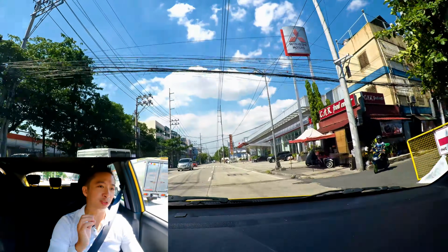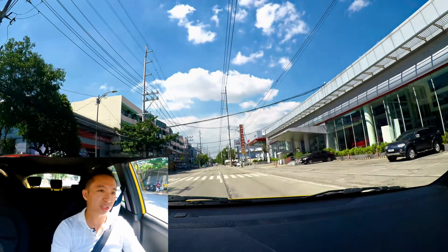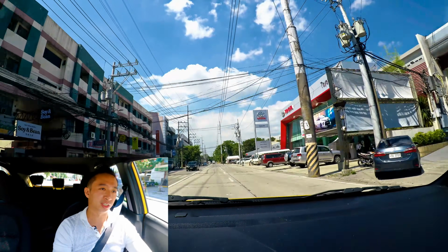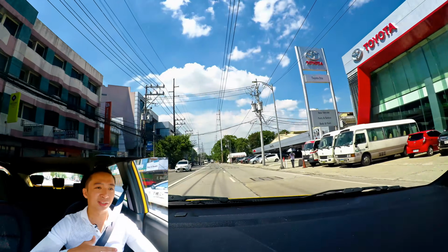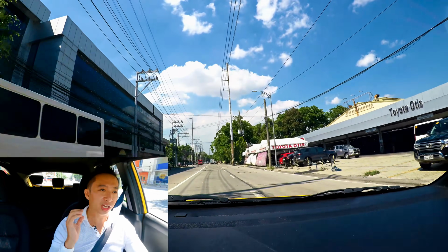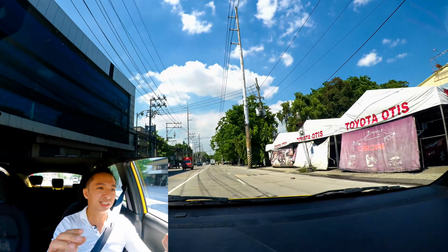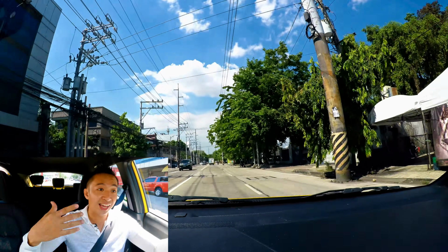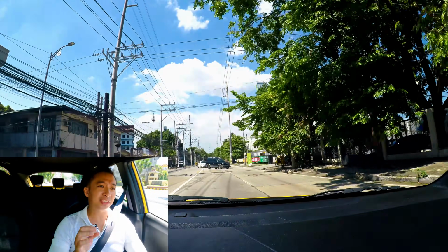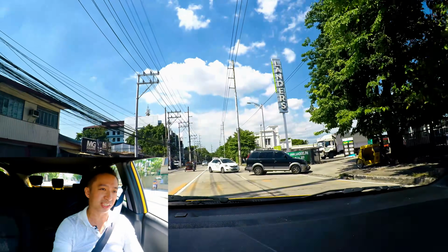Now, it may have the smaller engine at only 1.2 liters of displacement, but that also translates to a better fuel economy. The Brio RS in ideal highway conditions can return to you as much as 24 kilometers per liter, and city driving could be regularly had at 10 to 12 kilometers per liter. Now, that is pretty phenomenal for a budget city car.